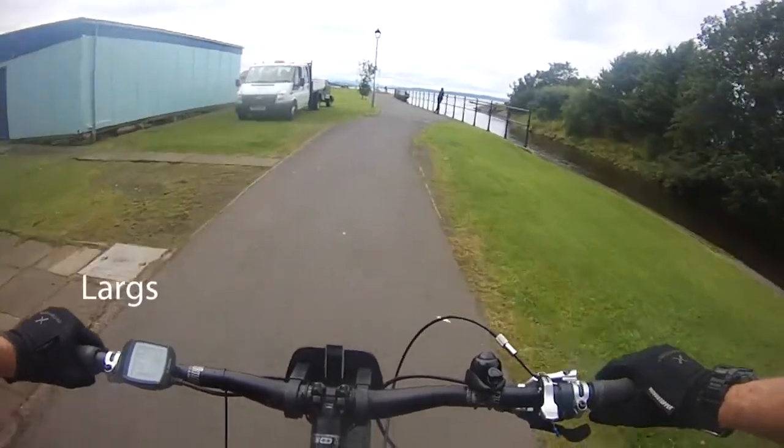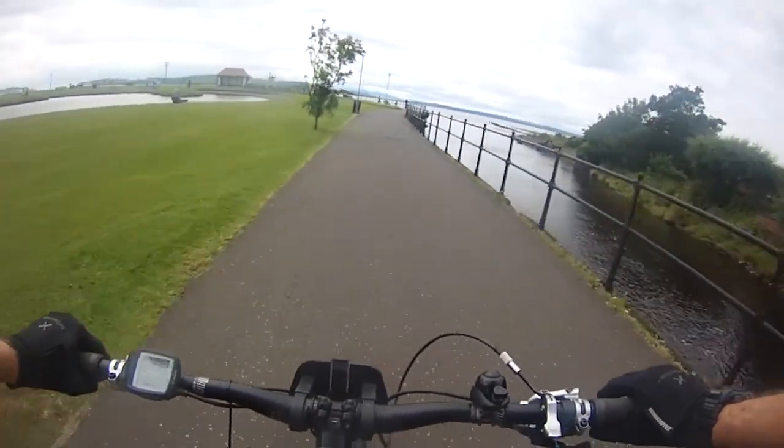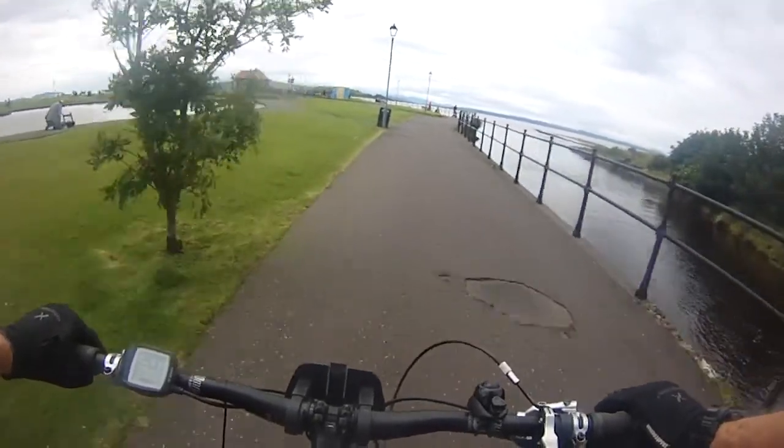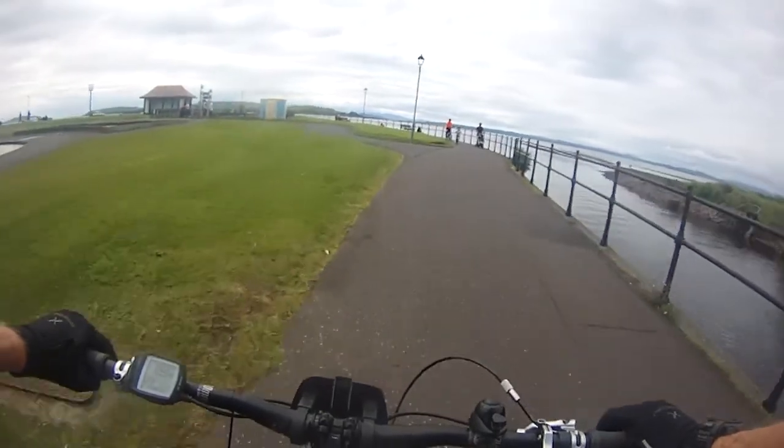Largs has been a popular seaside resort since the second half of the 19th century, after the construction of a pier and several hotels in the 1830s, and the coming of the railway in 1895.